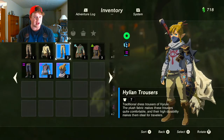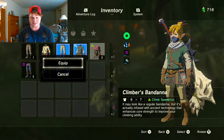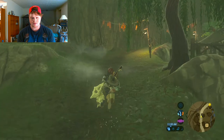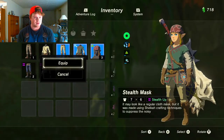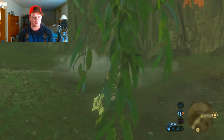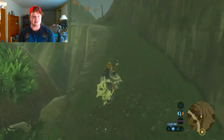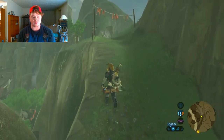And imagine if we had this stuff on. Ooh, what is this? When did I get that? Climber's bandana? I don't remember having that. Yeah, but see how noisy I am? We'll just equip these. I don't remember getting that bandana. So we're just gonna hang on to this. It'll be all sneaky and stuff. Might as well equip a different weapon too.